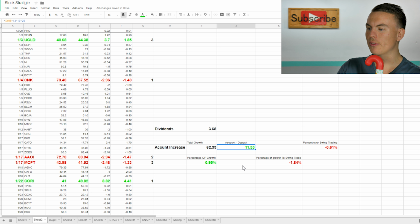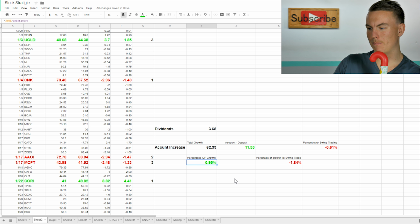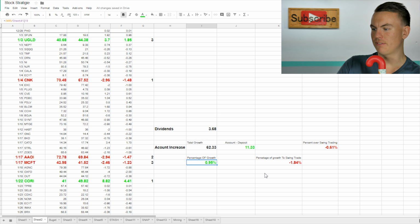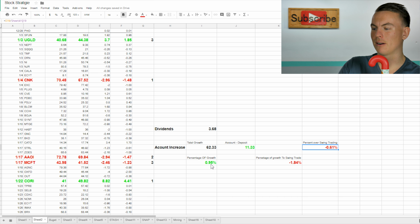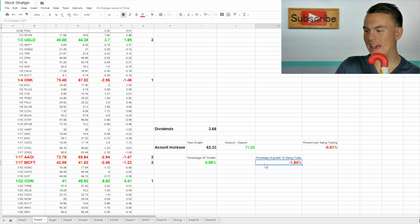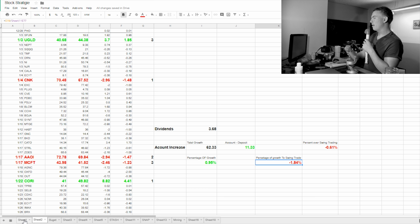As far as net growth, I made basically $11.33 on growth, and that percent of growth was basically almost a percent, 0.95%. As far as percent over swing trades, it was -0.61%. So obviously, if that would have been a positive or just even, I would have had a better percent of growth this month. My percent of swing trades to my actual swing trading account, which would be about $400, I lost 1.84%. It's kind of the way that the ball bounces.